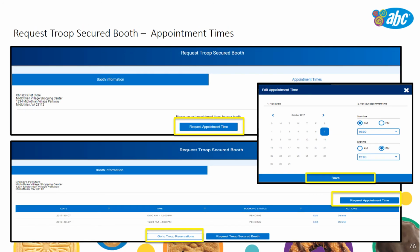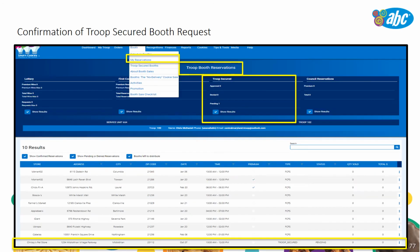Entering appointment times. Click on the Request Appointment Time button to set up all times approved by business and store manager. Select dates and times and click Save. Once complete, click on Go to Troop Reservations to view and confirm the request. Requests will then be submitted to council, and if approved, the status will go from pending to approve. If booth is denied, you will be contacted by council with justification on the denial.